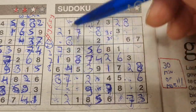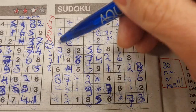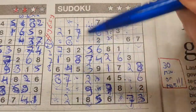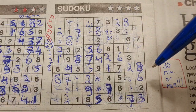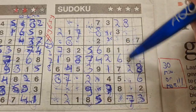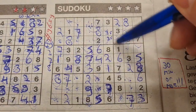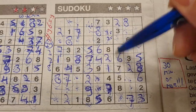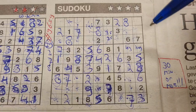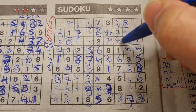5 and the 6, come on. Need a 3 here. No 3. Let me think. 1 box left now in the middle row, the 5 is missing. 2 numbers left now in this big square, 4 and a 9, 4 and a 9. Here also the 4 and the 9 are missing.